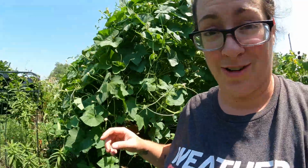But we encourage a healthy bird population around here. And while they can be destructive towards the garden, they really haven't been too bad. And I think they've been eating a lot of those June bugs, or Japanese beetles. I called them June bugs last year and got corrected, which is totally fine.